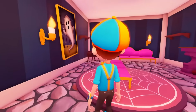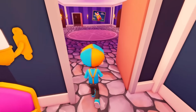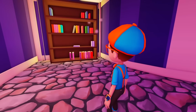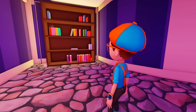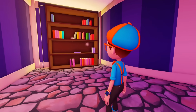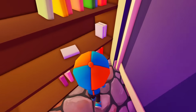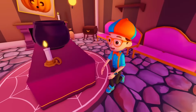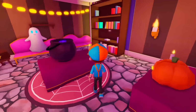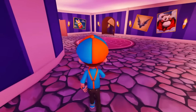Oh, hey, look at this room. There's a picture of a ghost. Oh, that is a very nice looking painting. I really like to paint. Do you paint too? Oh, maybe we should just relax and read a book. I love reading. Yeah, because when I read, you can learn. Oh, whoa, where did that ghost go? Huh, wait a minute. Maybe instead of reading, we can explore. Hey, oh, there's Mr. Pumpkin again. Oh, and there's a painting of Mr. Pumpkin. Nothing in here.